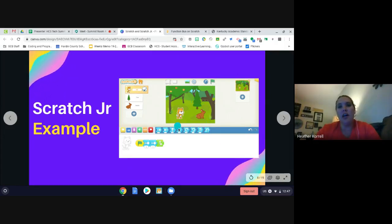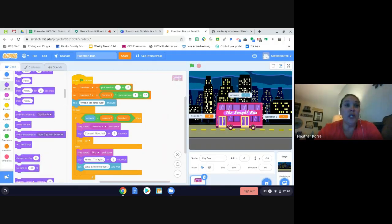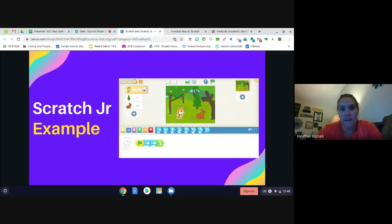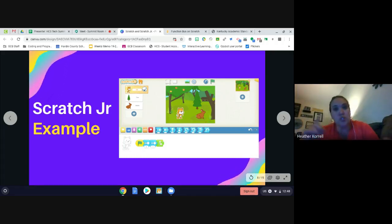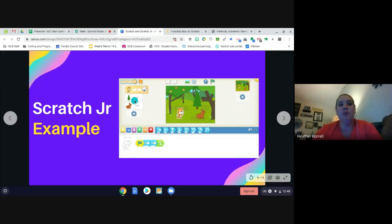So you'll notice that we still have this picture of the background. We have the characters. In this case, I have a cat, I have a bunny, I have a tree. And down here are my code blocks. You'll notice the difference between these code blocks and these code blocks are the words. So when I want him to move 10 steps here, all I have to do is use the move forward button. You drag down. We're still using that green flag that tells it to start the program or the code. So that's important to know.